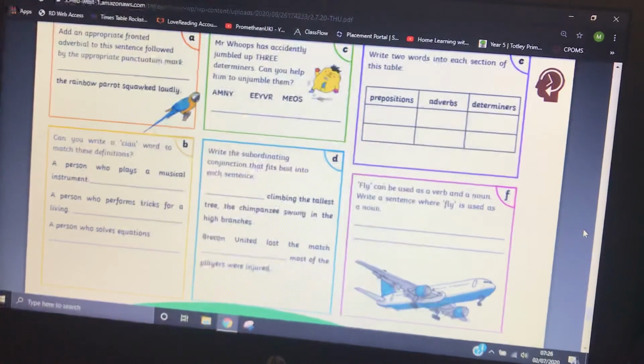And in this one here, write a sentence where fly is used as a noun. Well, there was a fly in my tea. Because that's what you call a fly, it's the noun.